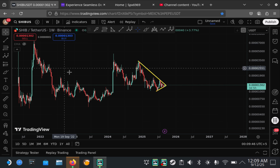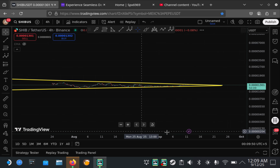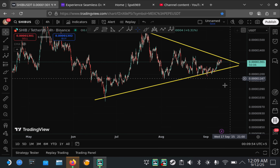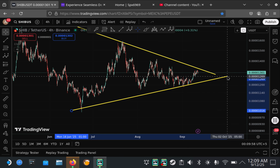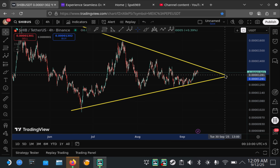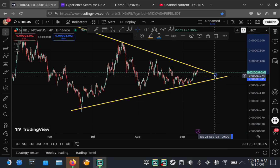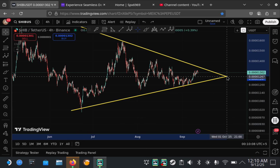Now guys, SHIB, I've actually shown you a pattern of SHIB some few days ago, and a range trap we talked about, and SHIB at the moment is very close to do something. I'm just gonna take this lower trend line a little bit like that, and push. Just trying to fix the line a little bit more to make things more accurate. I think this is really perfect.